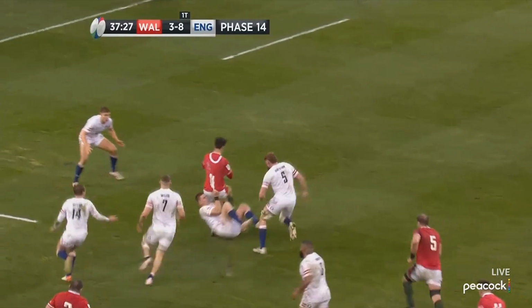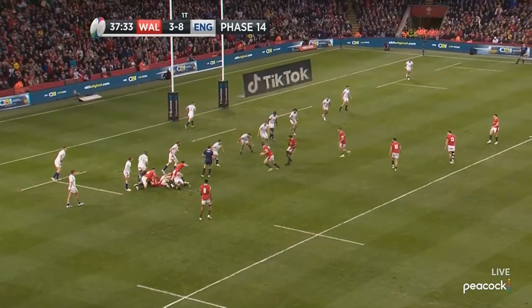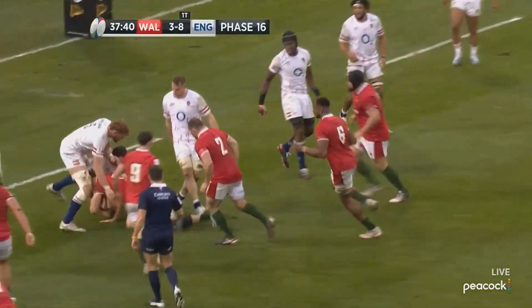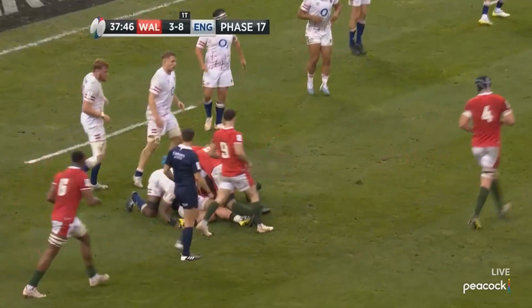Here's Louis Rees-Zammit. Can't quite get away from Freddie Steward, but now they're in this English 22. It's the first time they've been here in the whole match, and this has been one of the Welsh problems, the inability to convert positions like this. More entries than anybody else in the first two rounds.